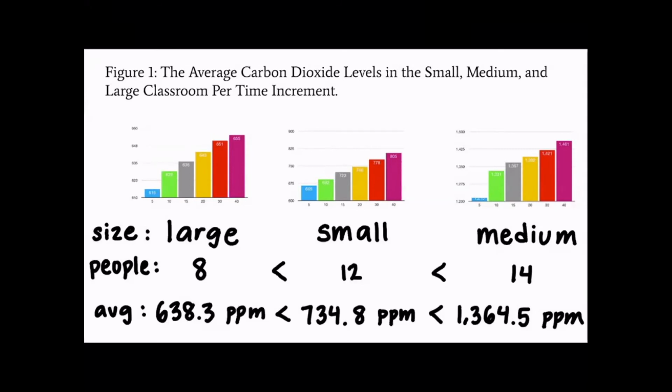Another thing to consider is that the large room had closed windows and 2 open doors, while the small room had closed windows and doors. Additionally, there were 4 fewer people in the large room than the small room, which may have been a contributing variable that resulted in a smaller increase in carbon dioxide levels across the 40-minute period.